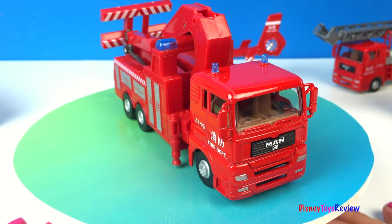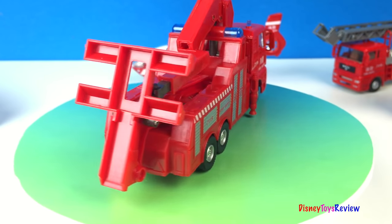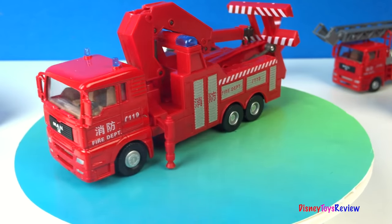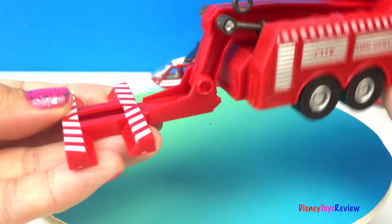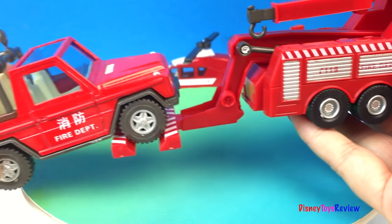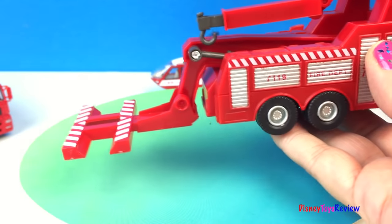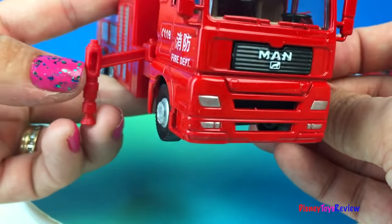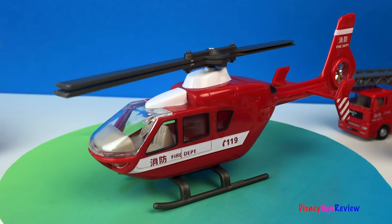Look at this rescue tow truck. You can definitely tow with this truck. And it has a crane to help pick up vehicles. And it has stabilizers. Wow, it's a mighty machine. Look at this rescue helicopter.